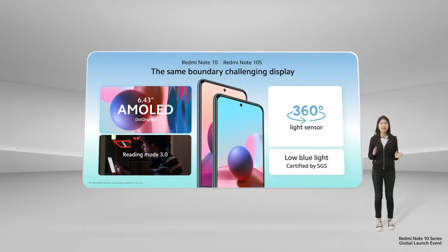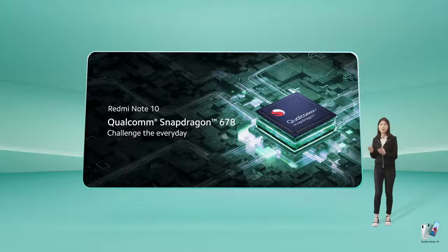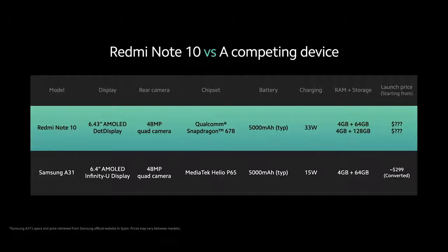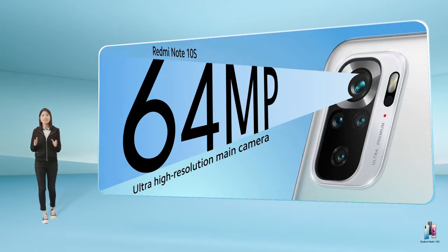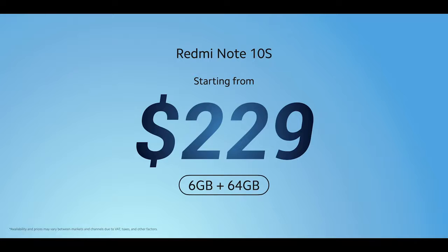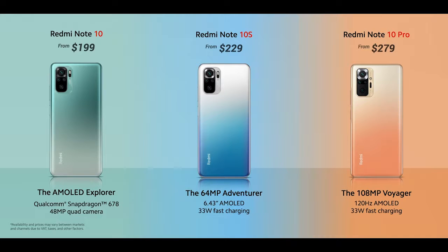Redmi Note 10 and Redmi Note 10S will both feature a rich, vibrant 6.43-inch AMOLED display. Redmi Note 10 features a quick, snappy, everyday processor that will easily power through all your daily uses. The all-new Snapdragon 678. Redmi Note 10 starts from $199. Redmi Note 10S is a great option for more serious photographers, people who need their photos to be not just good. Redmi Note 10S will start at a recommended retail price of $229.